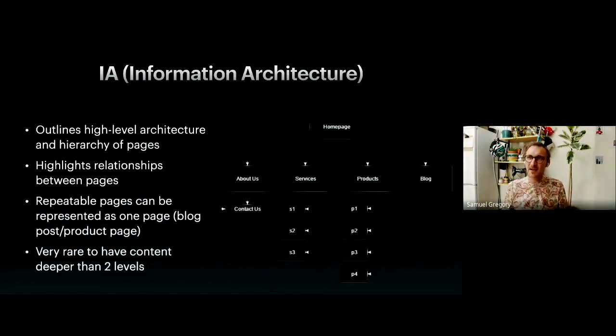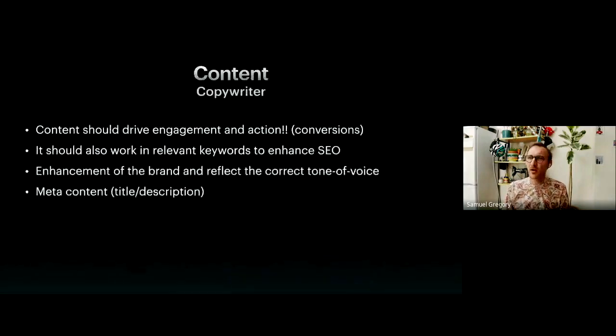And then we can start applying content. The copywriter will be responsible for starting to apply content to those pages. We should identify the purpose of each individual page, and the copy should reflect and drive that conversion. What is the purpose, and the content should allow that journey for the user to follow down. And this is just with words at this point. What are we going to say? They should also take into consideration SEO.